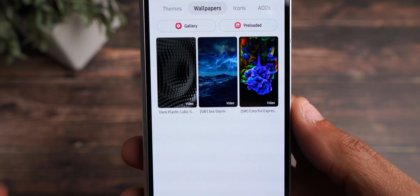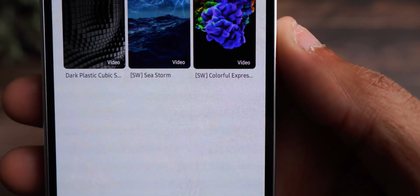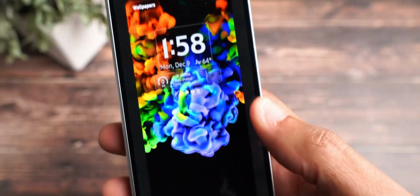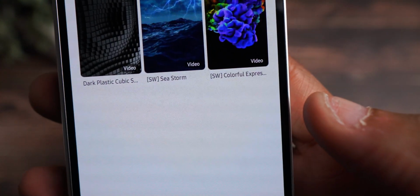I have the wallpapers. This is where you would get your live videos if you wanted to for your lock screen. And right now, the one I'm using is the SW Colorful Expression. So if I click on it, that's what's going on there. And I thought I could just, okay, so maybe not. I was hoping to give me the details, but it's called Colorful Expression.